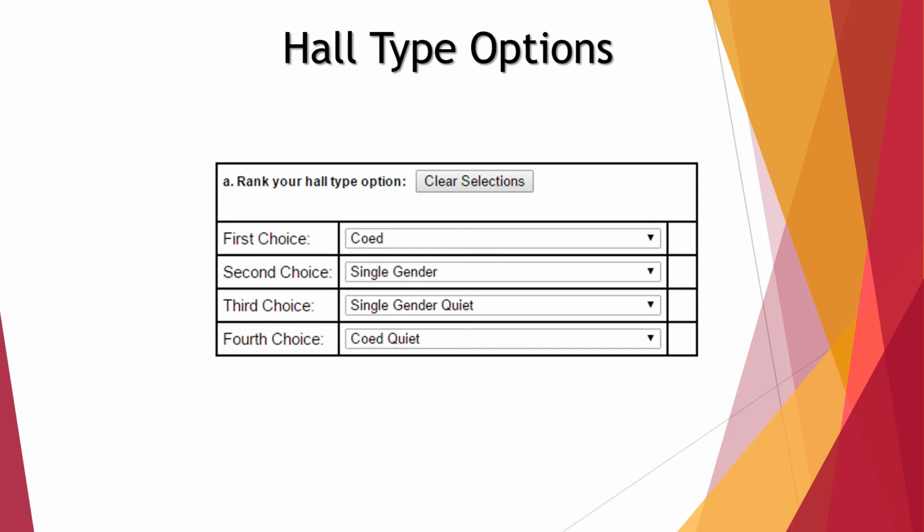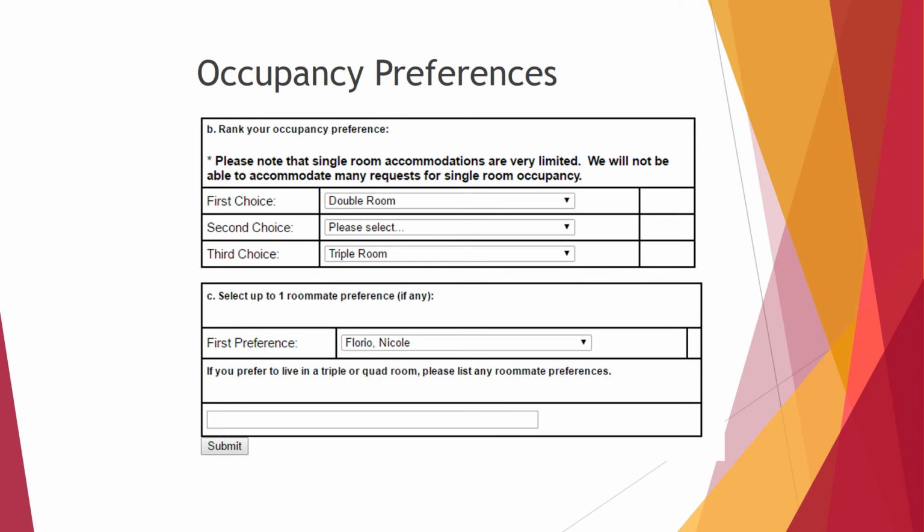Next, we will talk about occupancy preferences. Here is where you select your choices regarding whether you want a single, double, or triple room. Please keep in mind that singles are extremely limited. It is likely that we will not be able to accommodate your request for one, so please prepare to have at least one roommate.